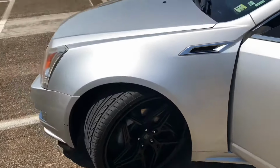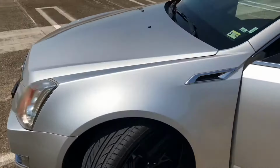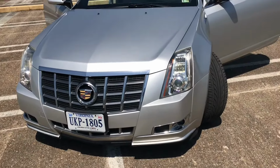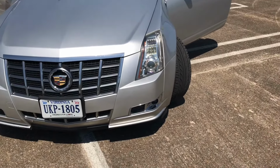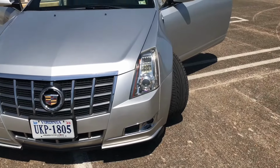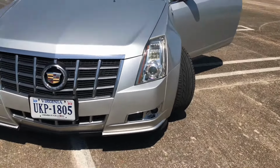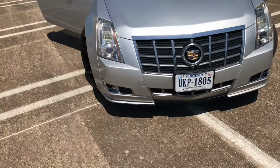Then front. Those headlights are projecting here. So whichever way I turn the wheel, the lights will turn that way. They'll turn to my right, your left. Got the fog lights down there. Gotta have the fog lights. Gotta have them.